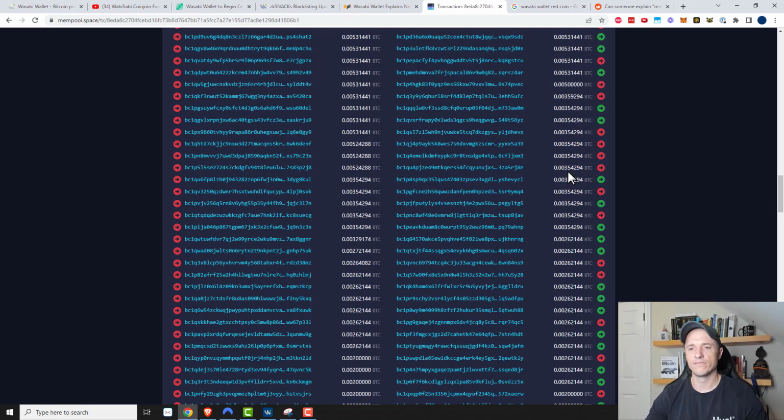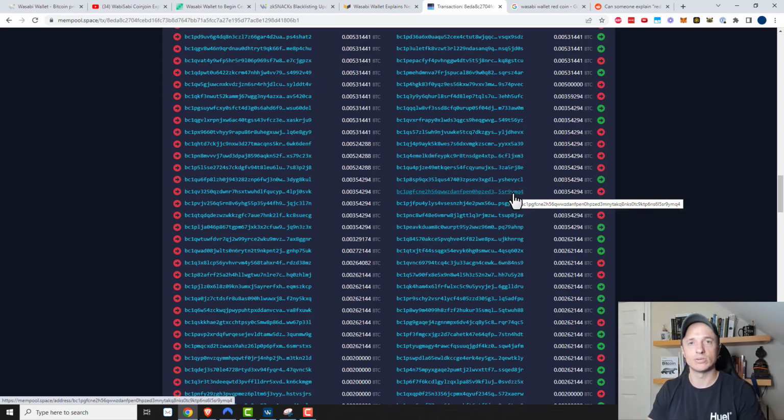That makes it hard for anybody to see which input goes to which output, because they all got merged and blended together and joined together. So this is a bunch of people joining their coins together and creating basically new coins on the other side that are similar sizes. So it's hard to determine which input went into which output. And that's how the coin joining works.